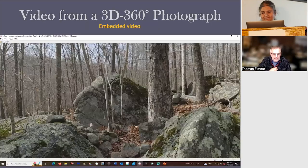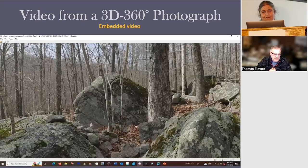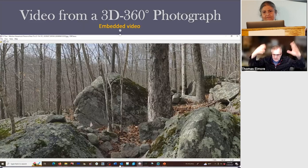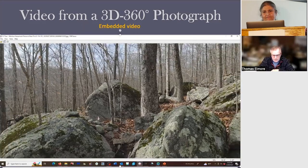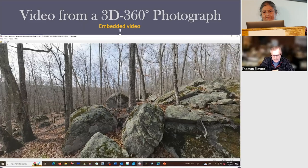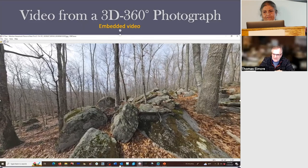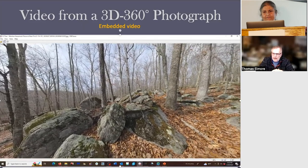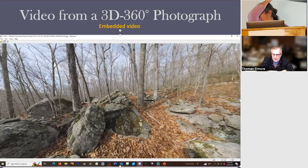And that's what the camera looks like. And so here, to end on, is a video from the 360-degree camera, and it's literally 360 degrees above, to the sides, and below. And this is a site, Manitou Hashnash Preserve in Hopkinton, Rhode Island. This is just to give you an idea of the resolution. It's 11K in resolution. And we can spin it fast, slow, up, down, zoom in, zoom out.